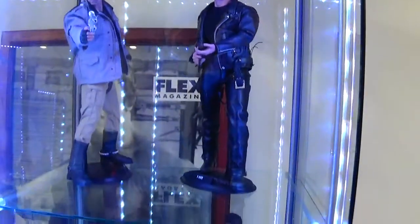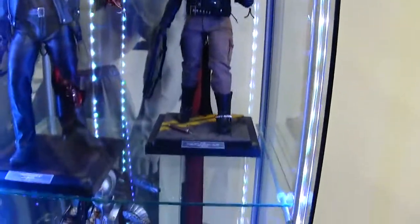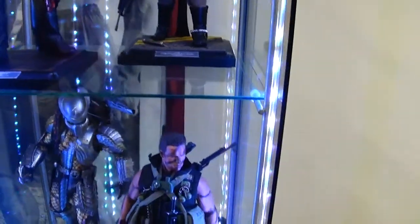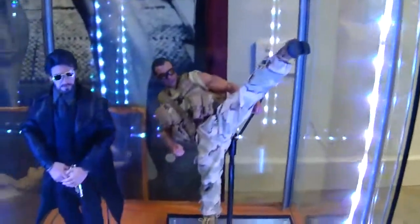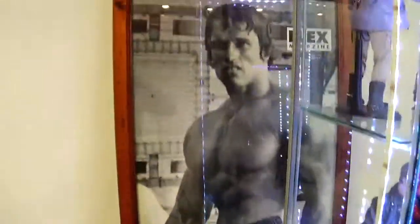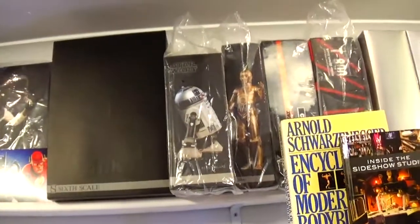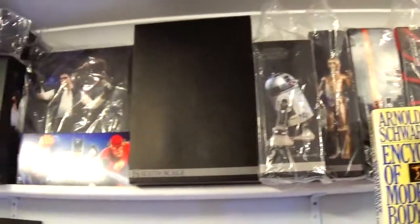Terminator figures, new Terminator figures, Alien vs Predator there, and Commando, and Van Damme, collectibles. Nice little poster at the back here of Arnold. It's about 5 foot long. Okay, some bodybuilding pictures. Right, up here I have my Star Wars collection.